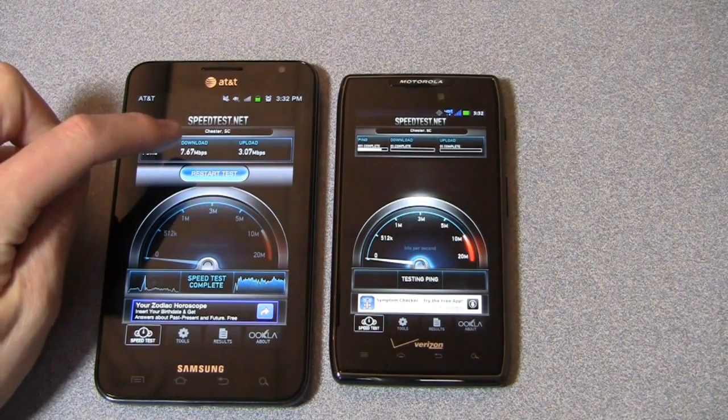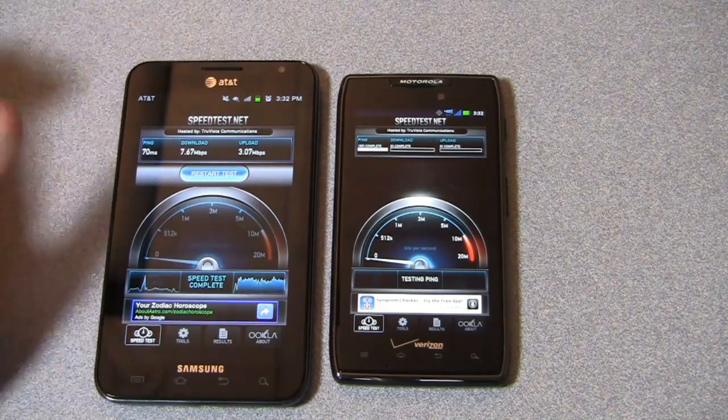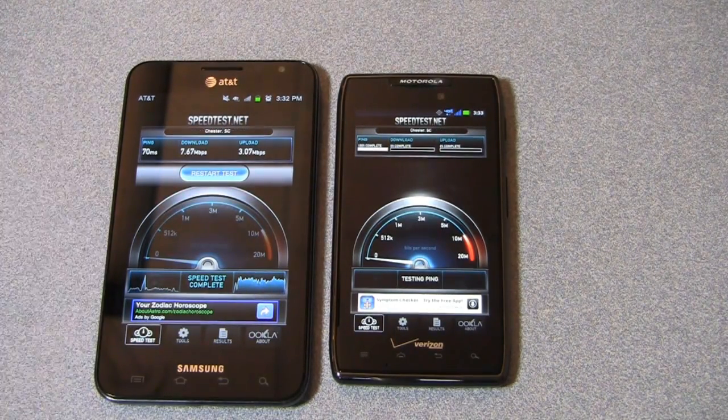So you can see 7.6 megabits per second, almost 7.7 megabits per second over here, and 3 on the upload. And then over here, still pinging. Let's take a look here at the download. Let's see if it can catch up. We'll see what it does.